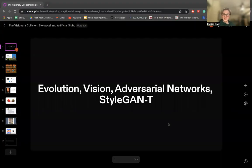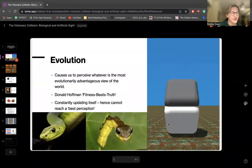So today I'm going to be talking about evolution, vision, adversarial networks, and StyleGAN-T. So evolution, I was thinking a lot about what I wanted to do my final presentation on, and one of the things that kept coming back to me was those optical illusions we had at the beginning of the semester. We have a lot of these flaws in our visual perception system, and why is that? Well, often it's because those kinds of flaws are actually evolutionarily advantageous to us.